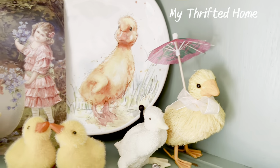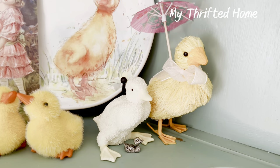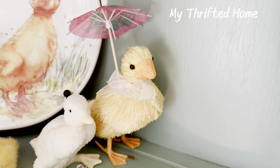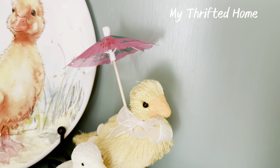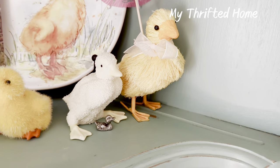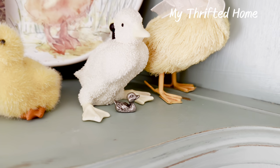And then here is my collection of ducks. I have a couple more, but just thought it'd be fun to put them all together. The little duck with the umbrella. He did not come with the umbrella, but he came from Amazon. And the little umbrella I took from a restaurant we went to that served cocktails. I got the umbrella and saved it because I thought it'd be cute with him. And the itty bitty little pewter duck, he came from an estate sale too.